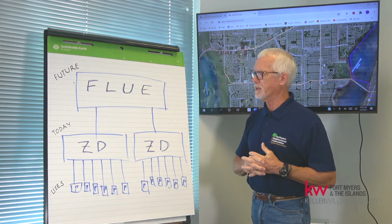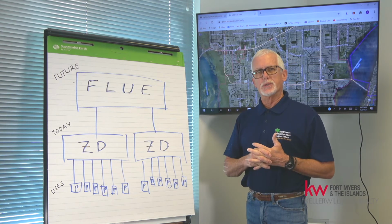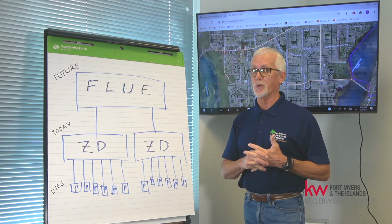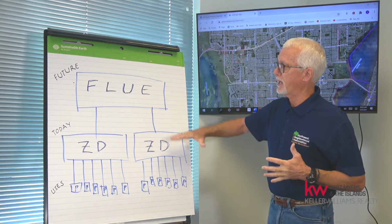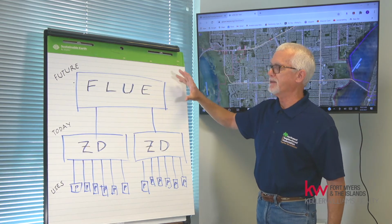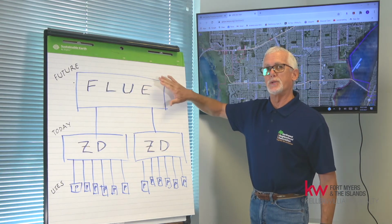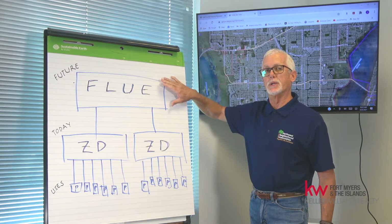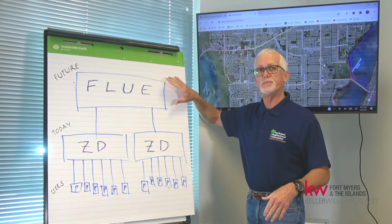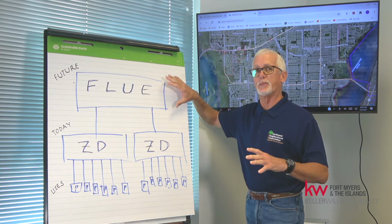So the first thing that's important to know about land use is that there is a zoning district, but there also is a future land use that is more important to know than the zoning district. So looking at this hierarchy, at the very top level, on a piece of property, there are a couple of identifying characteristics that it's important to know. The first is, what is the future land use element for that piece of property? In other words, in the future, what is that intended property to be used for? Is it single family? Is it residential, commercial? Just what is the future use of that property?